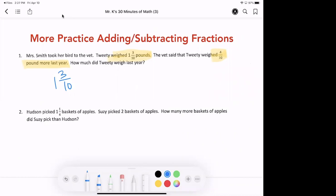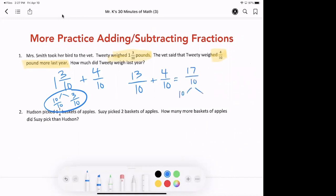Because right now, Tweety is 1 3/10, but the vet said Tweety weighed 4/10 more last year. And we want to know, how much did Tweety weigh last year? So we're actually going to add these together. So 1 3/10, we can do our number bond. So there you have, this is 13/10 plus 4/10, which gives us a total of 17/10. And then we can do our number bond again. And we know that's 1 whole. So last year, Tweety was 1 7/10.